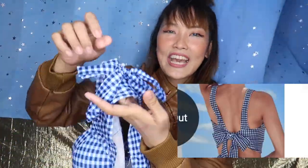Pero guys, ang ganda nito. I think I can wear it sa ibang video ko kahit hindi beach or summer vibe. Kasi it's nice, and ang ganda ng color niya. Tapos may ribbon siya sa likod. Cute. Super 60s style.